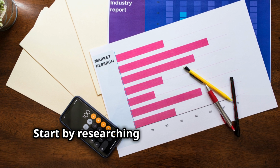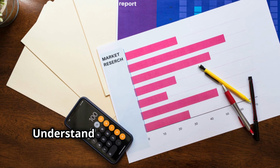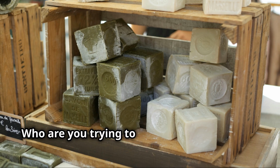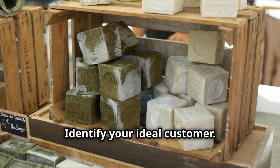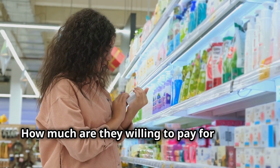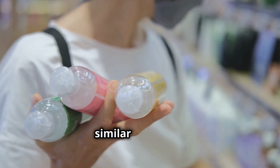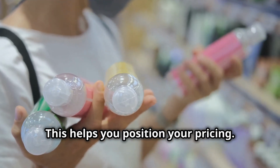Start by researching your target market. Understand their needs and preferences. Who are you trying to reach with your soaps? Identify your ideal customer. What are their spending habits? How much are they willing to pay for quality? What are your competitors charging for similar products? This helps you position your pricing.